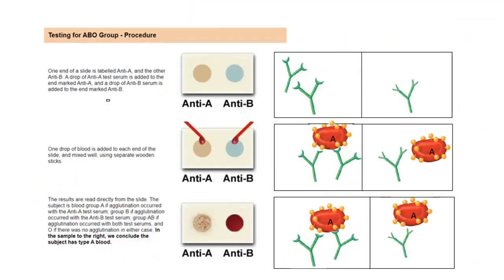The agglutination test is based on the fact that your antigens and your antibodies react with each other by clumping. So in this particular test, on the slide, you have one side that's labeled anti-A and one side that's labeled anti-B. And you would put anti-A serum, which contains anti-A antibodies, on the left, and anti-B serum, which contains anti-B antibodies, on the right. If you then add type A blood to that, or an unknown, but in this case it was type A blood, it would then clump with the anti-A antibodies that recognize the A antigen on the red blood cells. It would not clump with the anti-B antibodies that do not recognize the A antigen.